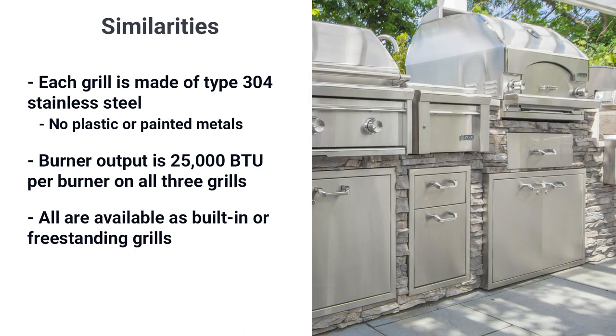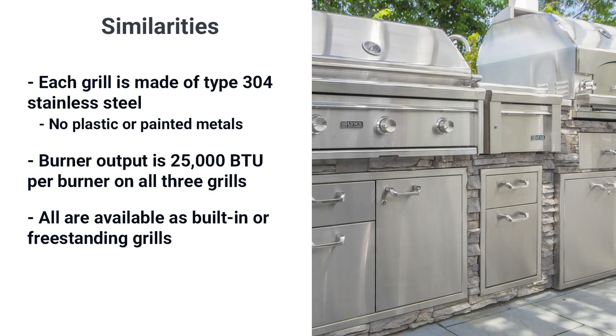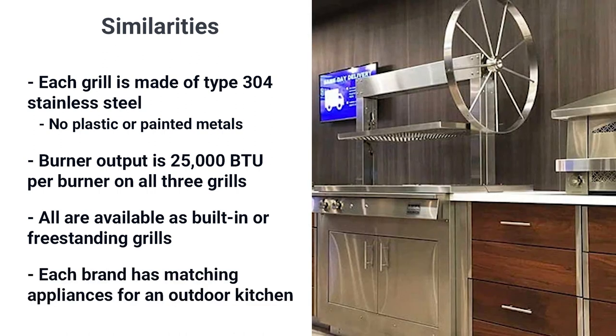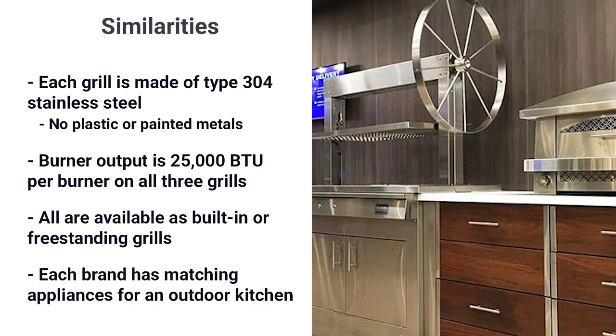Each is available as a built-in to be placed in an outdoor kitchen or to stand alone as a freestanding in a variety of different sizes. Lastly, each brand has matching appliances to outfit your outdoor kitchen.